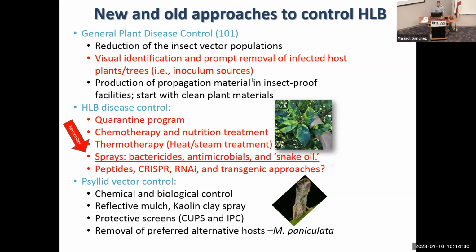So these three things apply to almost all plant diseases, but did not apply much for HLB, because when HLB was found in Florida, one of the main critical parts of plant disease control was removing infected material, which we totally failed at in Florida. The reason was that more than 95% of the citrus trees were already infected when we realized that HLB is here in Florida and spread all over, okay?